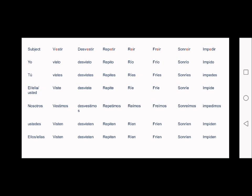But in this case, what it's basically saying is that once we start conjugating the verb in the present tense, we change the E to I. And that's it. All the E's will be changed to I. Okay? Let's start.